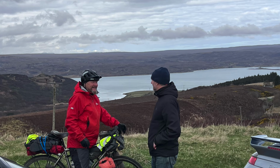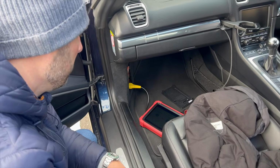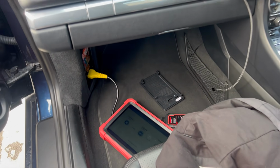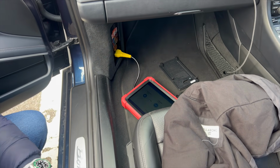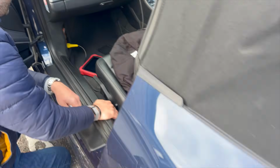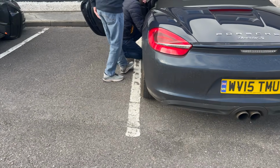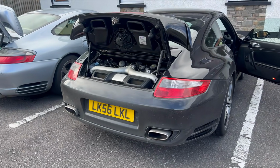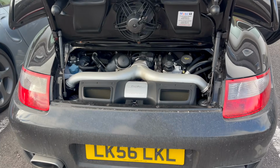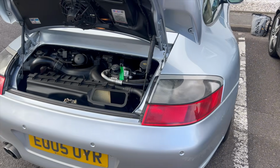So let's just have a quick look at a little bit of maintenance as we went round. The cars performed faultlessly on the trip, but halfway around at about Ullapool, we thought we'd do a couple of checks. Simon had a couple of codes that needed clearing, so we had that done. Paul bought a magic machine, the coding machine, and we managed to do that. We then checked levels, and everything was okay, just needed a bit of oil in the 996. So that pretty much covers the car maintenance and a bit of behind the scenes.